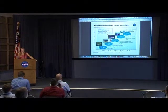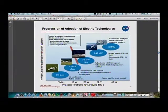They do have a small amount of resources in hyperelectric right now. It's about 12 to 15 FTE, and currently we have about one and a half of that. But starting in FY15, we're going to get up to about five to six for the next couple years, and then hopefully some more. And we'll be working on distributed electric propulsion power architecture.